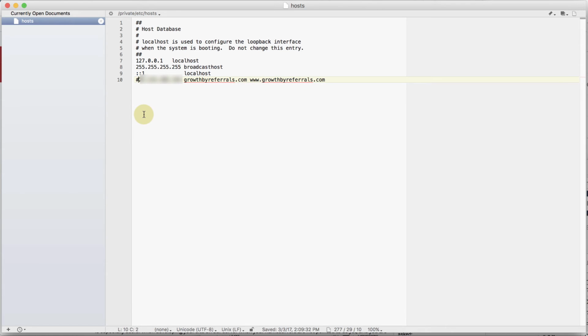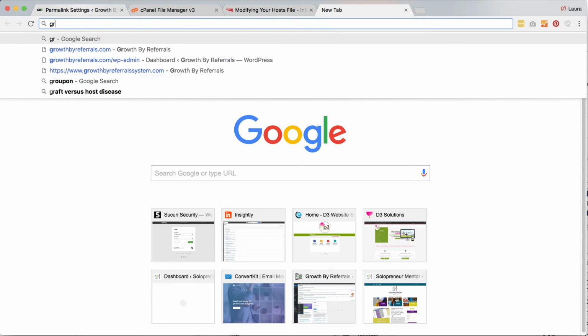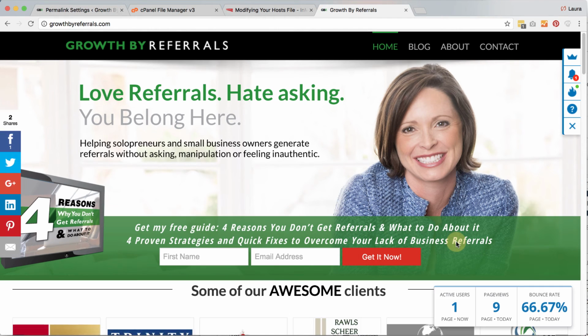Now, I have a hashtag in front of it. If you get rid of the hashtag, that is what makes it live. The hashtag is a comment, so it's not live at this particular time. So I'm just going to go ahead and click save. Sometimes within Mac, they'll ask you to use your admin username and password just to make sure you're legitimately changing this file. It didn't ask me that because I just recently changed this file. So now if we go back and type in the name of the website, we will be at the new website. We'll be pointed to the new server.